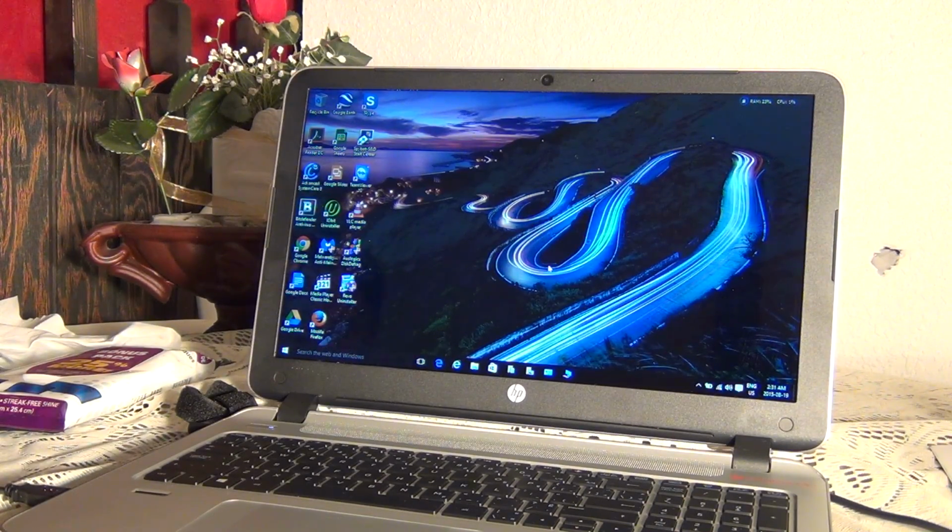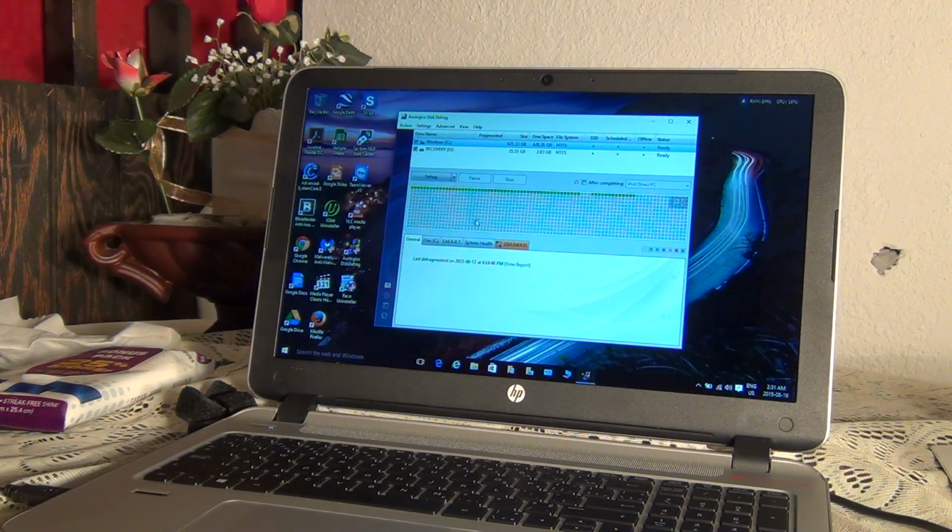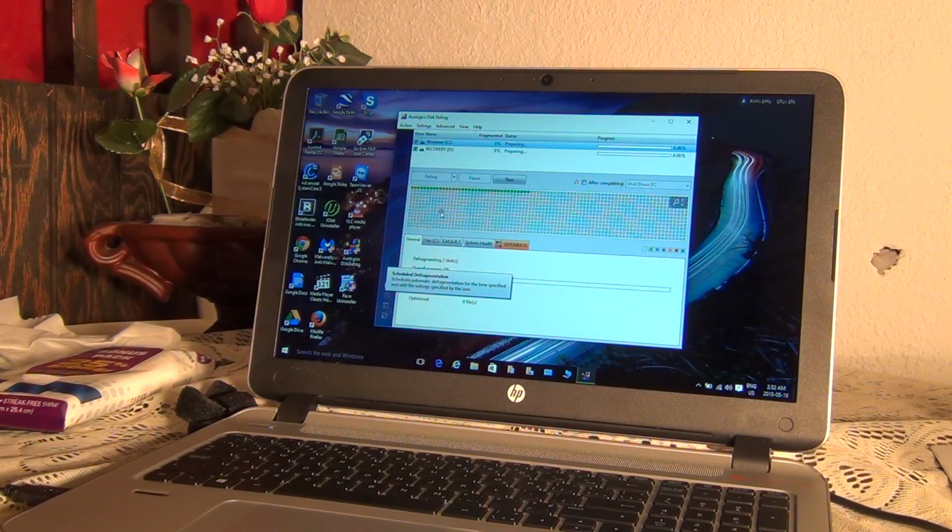Okay, so that finished. So now the final step is to go to Auslogics Disk Defrag. And basically you want to click on the arrow, go down to defrag and optimize, and then click the checkbox that says shut down the computer. And then you just let it do its thing. And when it's done, the computer will shut off.